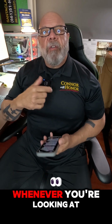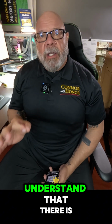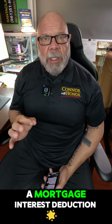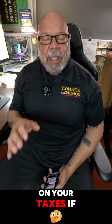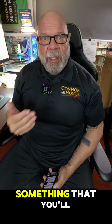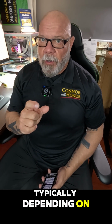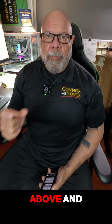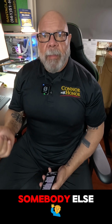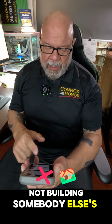Now also, whenever you're looking at what you're going to be paying in interest, understand that there is a mortgage interest deduction allowed on your taxes if, of course, you qualify. Talk to your CPA and see if that's something that you'll qualify for. That's going to end up saving you money, typically, depending on your own tax profile, above what you're going to be paying in rent to somebody else. Plus, you're also building your own equity, not building somebody else's equity.